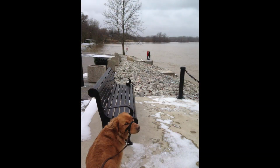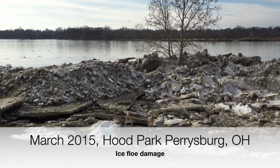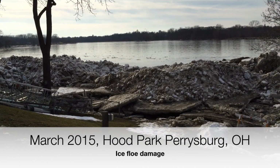Every once in a while, they all pile up on the shore right there at Hood Park. And I have some video of some ice floe damage in Perrysburg from March of 2015. That's in the YouTube video, in case you're wondering or interested in seeing what that looks like.